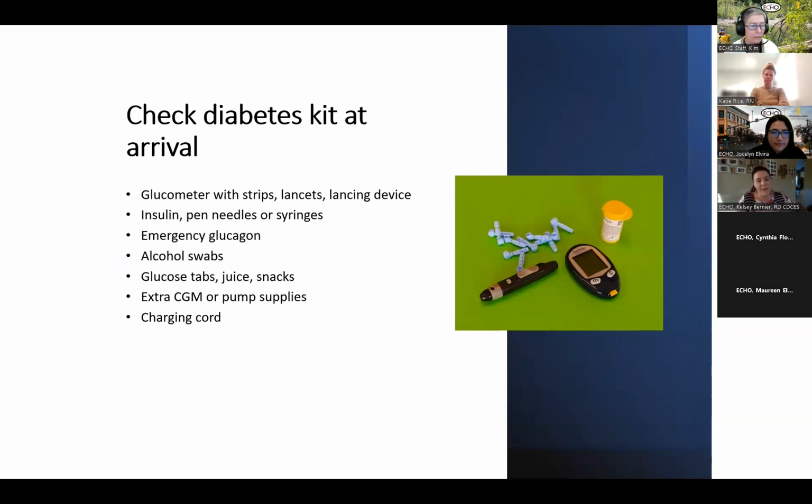Okay, so just checking a diabetes kit at arrival. I know this probably doesn't happen with every kid who has diabetes, but certainly addressing the issue before school is hours in, only to find out they didn't have their insulin, or a way to give their insulin, their glucometer, just the supplies that they need. So these are just the basic diabetes kit for most of our type 1 kiddos and maybe type 2s.